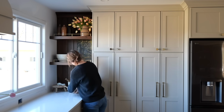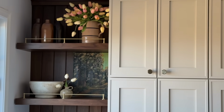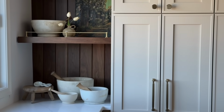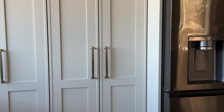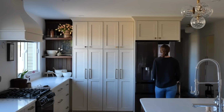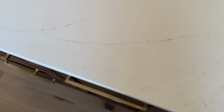But this little corner would have been a very awkward space if I had cabinetry up there to have to reach across the counter in order to utilize it. So instead, I just transformed it with this beautiful tongue and groove walnut and open shelves. And I topped it with a gold gallery rail that matches the hardware fairly well. I love, love, love this side of the kitchen, how much character and charm it has. And then let's head over to the island.